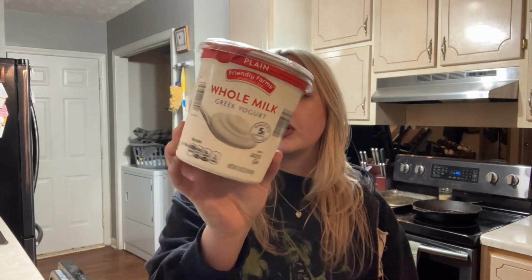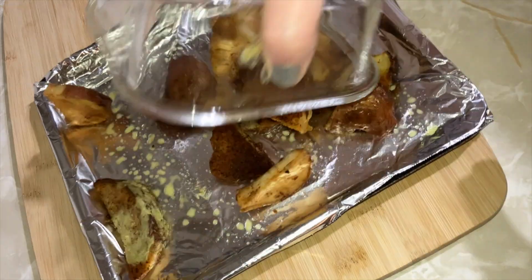And then I use plain Greek yogurt as our sour cream. And then the green sauce that I made last night is going into the burritos as well, along with probably a salsa or a hot sauce.